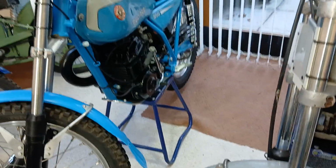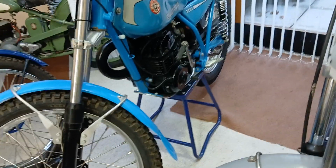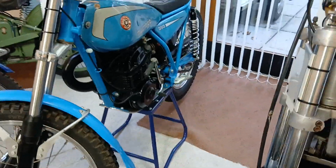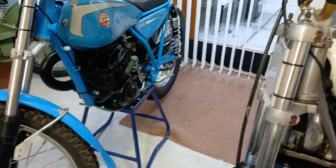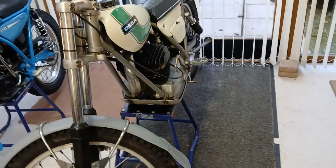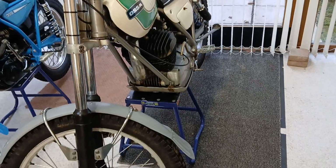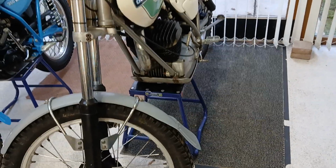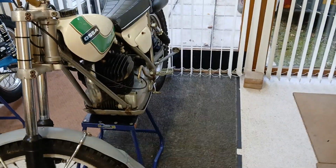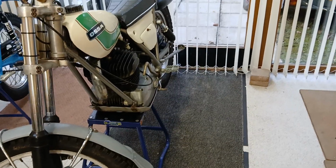And this is a Bultaco 350 single cylinder trials bike. You can see that it has what's called Ceriani forks in the front and twin shocks on the back. And this is a 250 Ossa, which is again a two-stroke engine with twin shocks at the back, but you can see the shock absorbers at the back are actually upside down. The springs are at the bottom rather than at the top.